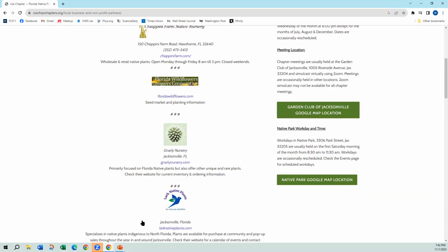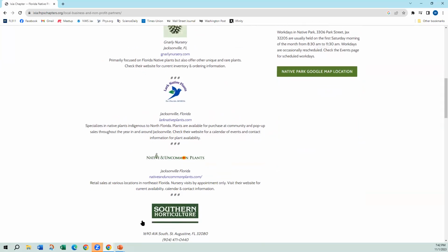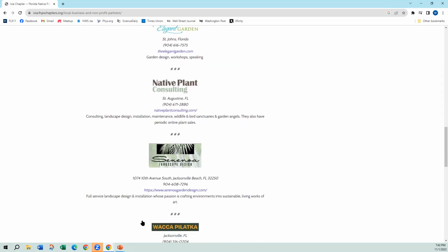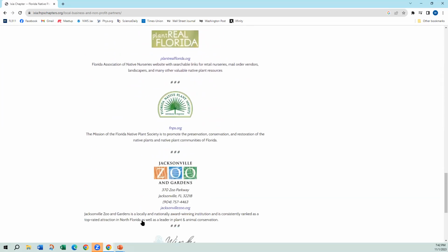Gnarly Nursery is a backyard nursery of one of our longtime members, Mike Ingram. Lark Native Plants is a new one. Native and Uncommon Plants was Leslie Pierpoint's company that she sold to Alfred, and they are converting into more of a grower instead of a landscaper. But anyway, these are not companies we recommend, but they are partners by joining the Florida Native Plant Society. And we do encourage you to support them if you have an opportunity.